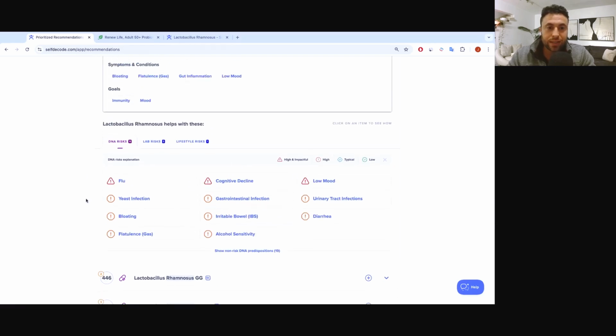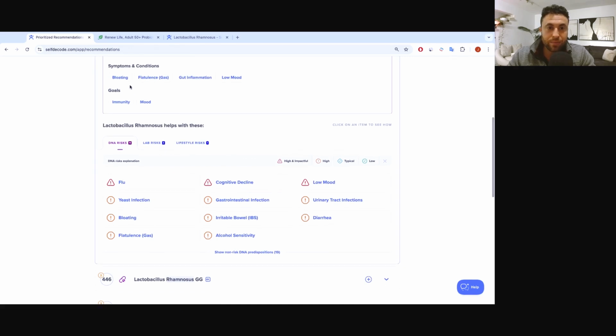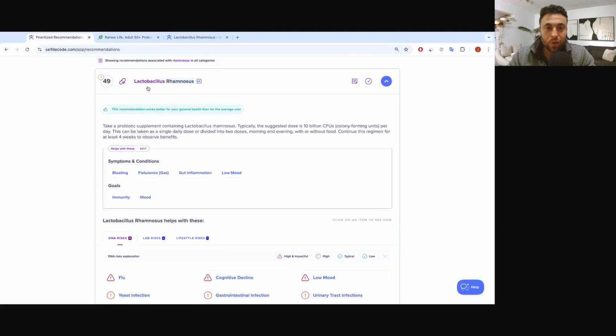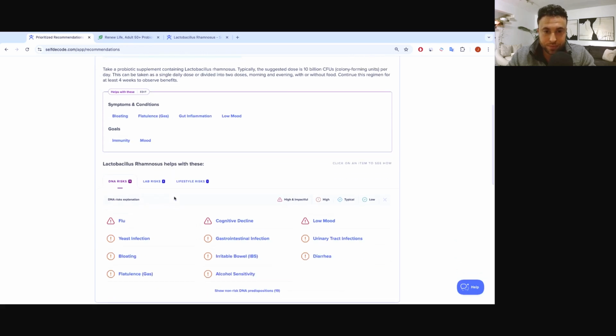So these are DNA risks. Not all of them are put here. I put some of them, like bloating and flatulence, because these are things that are relevant to me. Now there are other benefits. These are all the things that L-rhamnosus helps with. So it helps with all these DNA risks that I have. And if you want to see how, you can see.